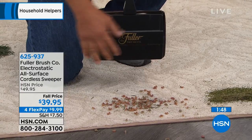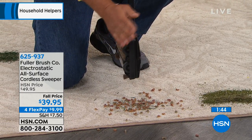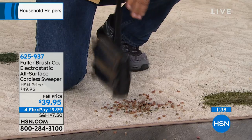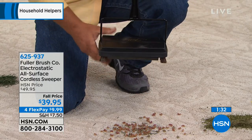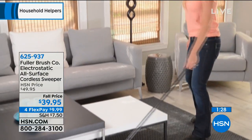But look at that. All metal, small, compact. It stores in almost no space at all. You can even put it between the fridge and the wall, just to keep it stored. That's there because the handle folds up flat. Boar hair bristle brushes. It's got the rubber bumper that goes all the way around the unit, so you never have to worry about marring up your table legs or chair legs. And it literally picks up just about anything that gets in its path.